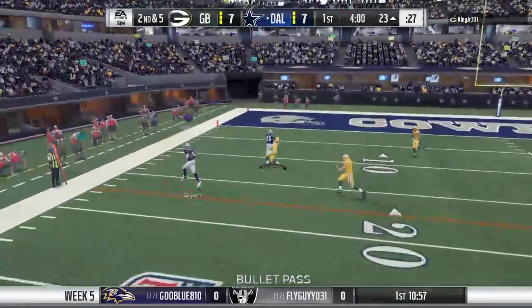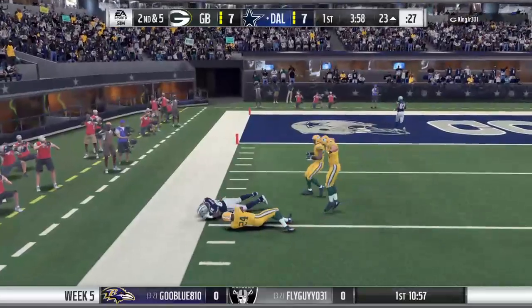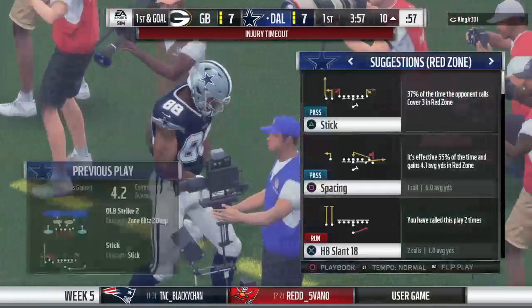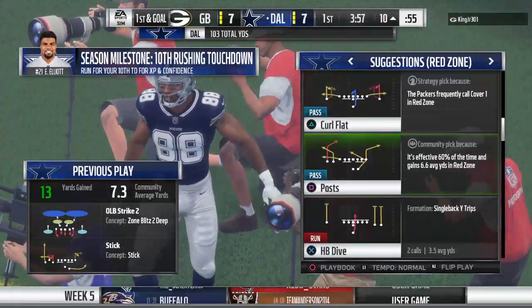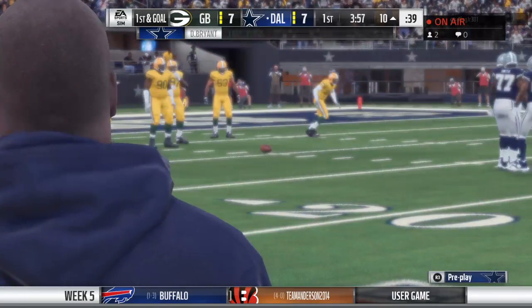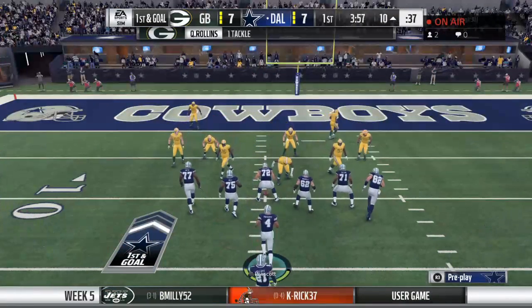Second down, Prescott. Throwing the out route, incomplete. It's Bryant. And he takes it down to the 10-yard line. And now inside the red zone, the offense will operate.